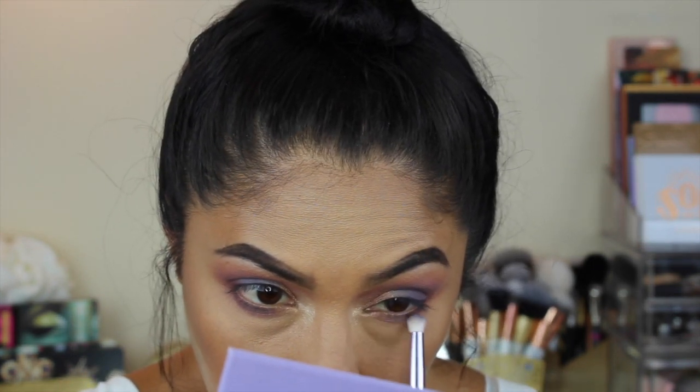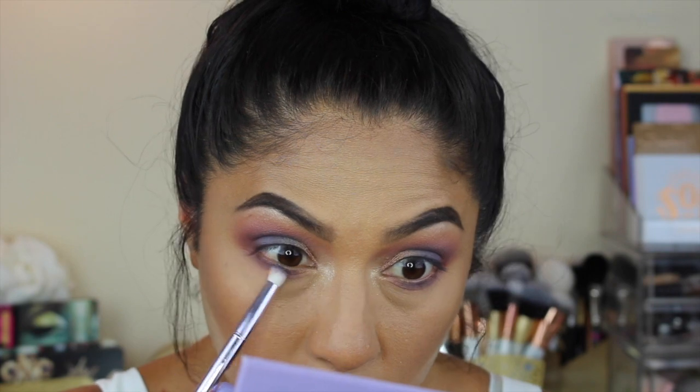Not going to go too far, it's just right in the middle. So this is the final look for the eyes. After I applied my lashes and the mascara on my lower lashes, I just went ahead and re-intensified everything back again just a little bit, just to make sure that you can still see the colors through the lashes. So I am wearing the Ardell 600s, just in case you are interested.